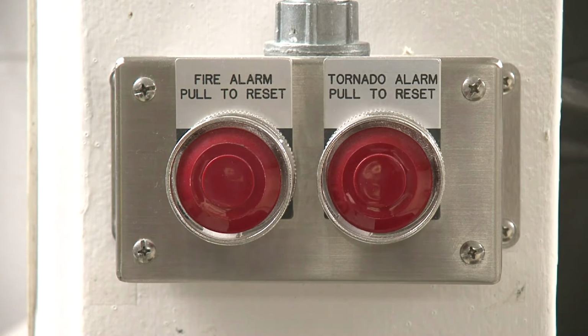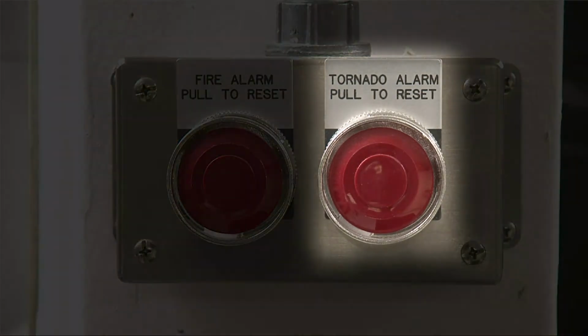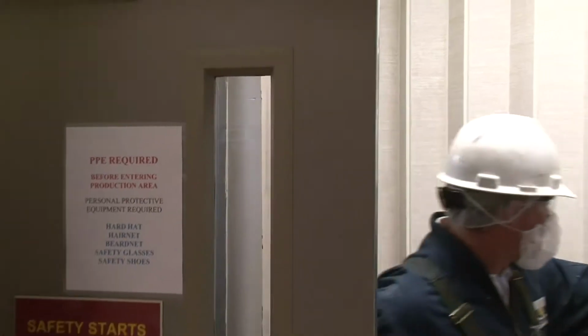The signal to find a shelter inside sounds like this. The tornado shelter for the plant is in the LP break room basement.